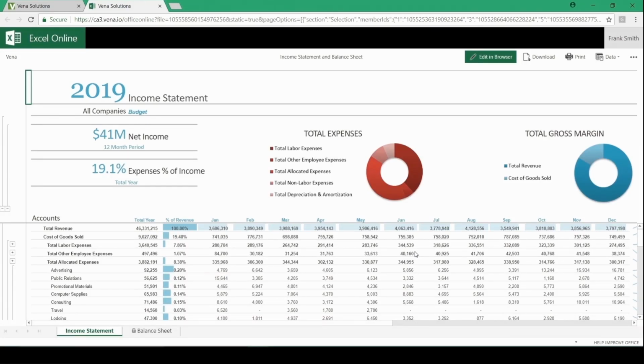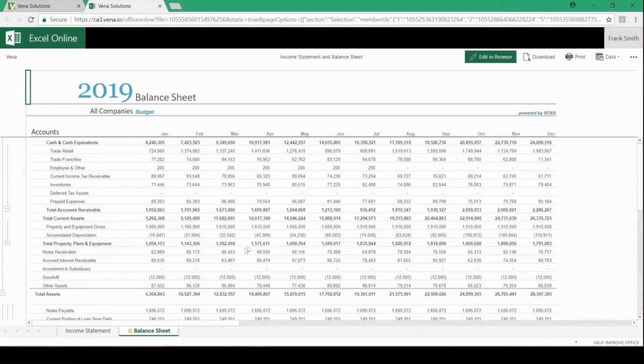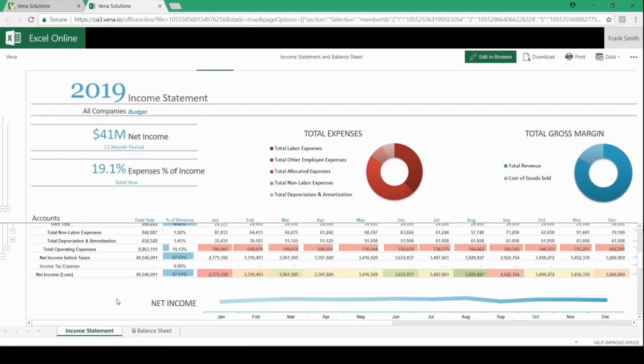Just like on the desktop, the online version of Excel links to the Venna database and updates with the information I've specified. Directly from my browser, I can look at a summary of my data, relevant charts, graphs, and KPIs. In this example, I can view this data for both my income statements and my balance sheet. No matter which version of Excel you use, it's easy to view your data.